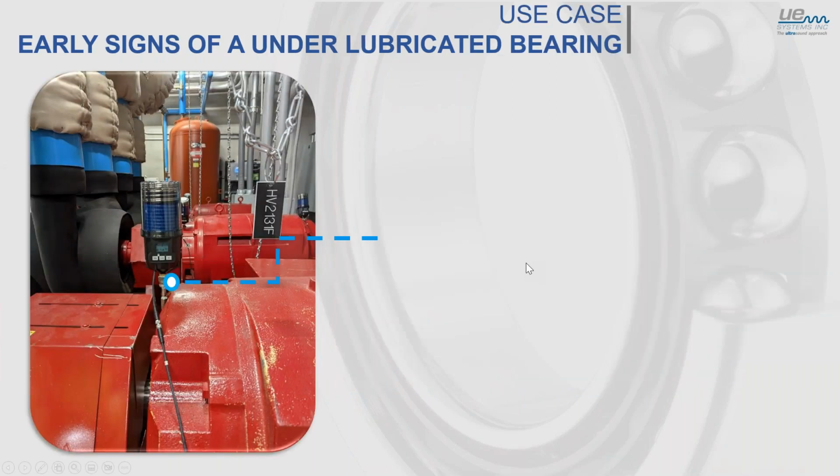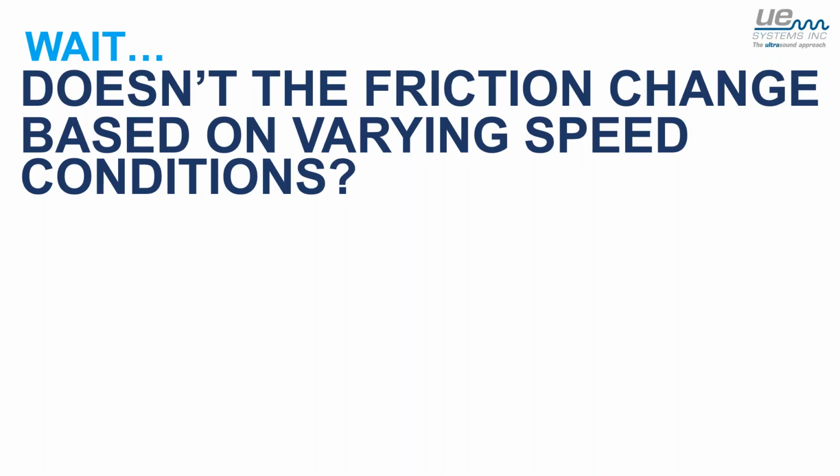All right, so let's look at the early signs of under lubrication in the bearing. This is one of those aha moments, and only because we have so much data could we come up with this. So, a drive end of the motor, it's an on-track smart lube system. It's a VFD.